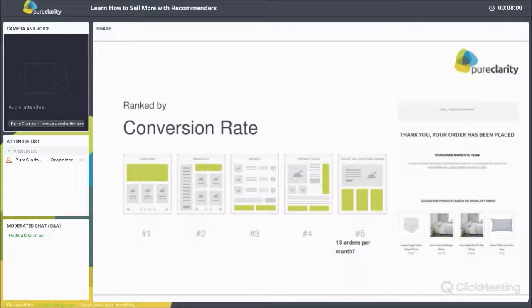Then, of course, the basket page, another key area that is proving extremely successful, including the product page. And then finally, we're seeing that the order confirmation page is extremely successful in terms of people making a purchase and then within the same month going back to buy the products that they were shown right after that purchase. And you can see there that we have an example of 13 orders within the same month as a result of a recommender on that page.